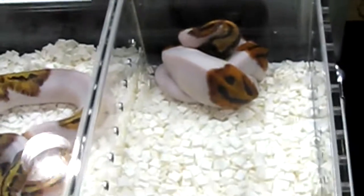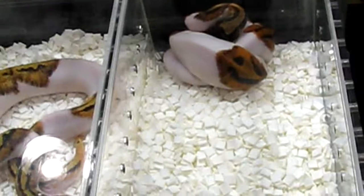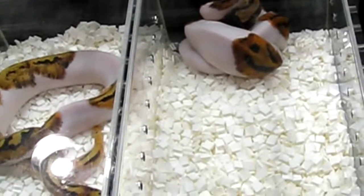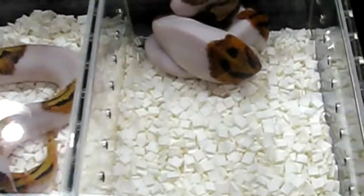This is an emoji ball python. Have a look at this. Is it Orange Dream and emoji? Orange Dream is a co-dominant trait. When you breed it to a normal, you get Orange Dream, but when you breed an Orange Dream to an Orange Dream, you get a super Orange Dream. And have a look at the smiley face there. That's what sets this monkey apart. I love the eyeball ball python.